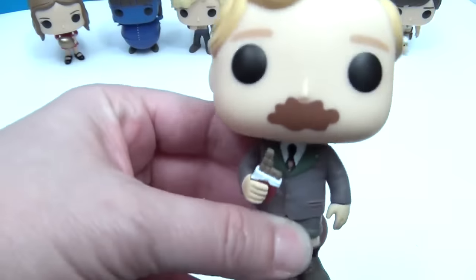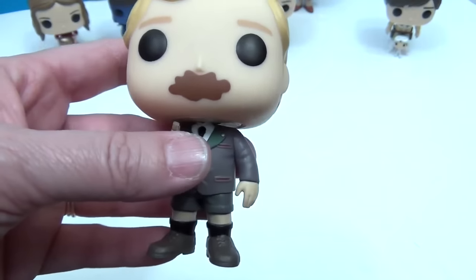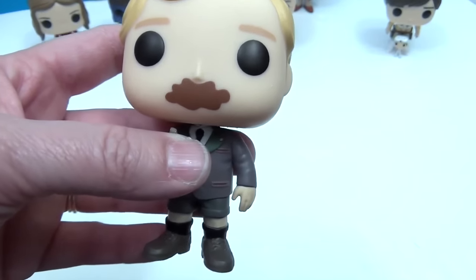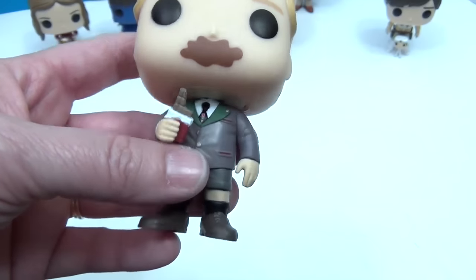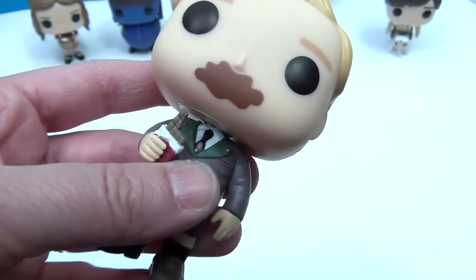Augustus Gloop. The great big gritty nincompoop. Look what's on his mouth. He's got a mouthful of chocolate. He kind of does look like a mustache, though. Yeah. Like a really sloppy mustache. But there's his chocolate bar. It's got a bite out of it, so you know. What's on his tie? Can you tell?